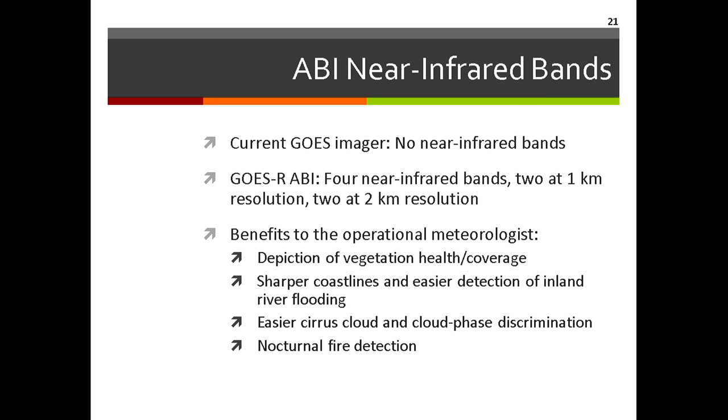There were no near infrared channels on the current GOES, so GOES 13, 14, and 15 don't have any. There are 4 near infrared channels on the ABI. 2 have 1 kilometer resolution, 2 have 2 kilometer resolution.